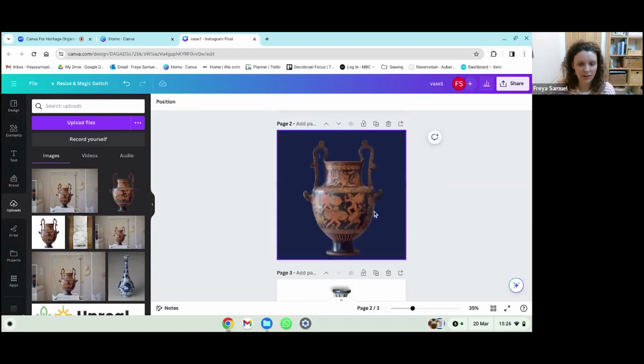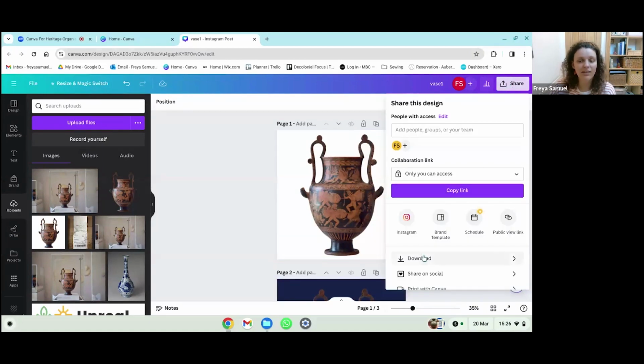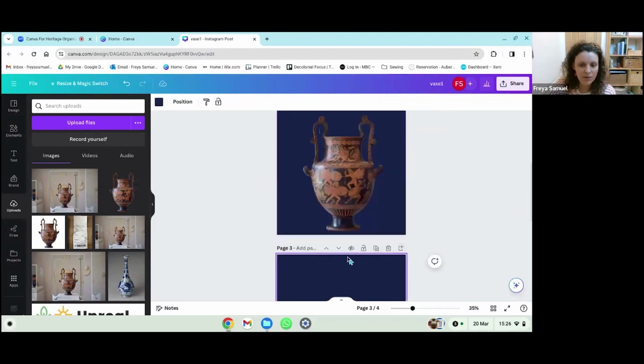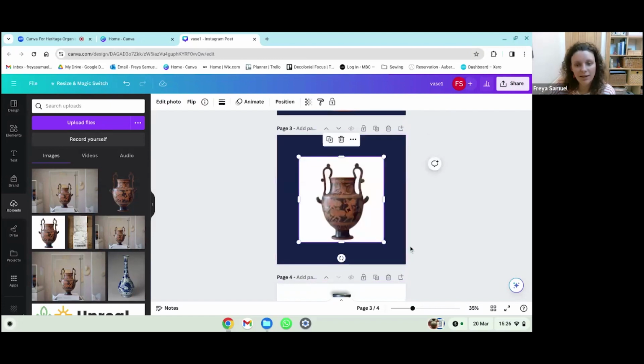Usable graphic there. Otherwise, we go back into share, hit download, and again, you can keep it as a PNG or you can change it to a JPEG. If you just hit download as an ordinary image, then what happens is we have our nice black square here. It will keep the white background. So that again can be quite useful depending on the application of that media.